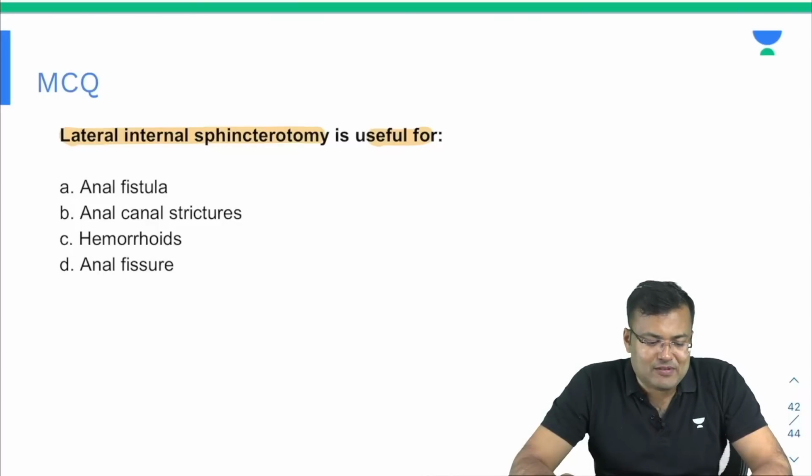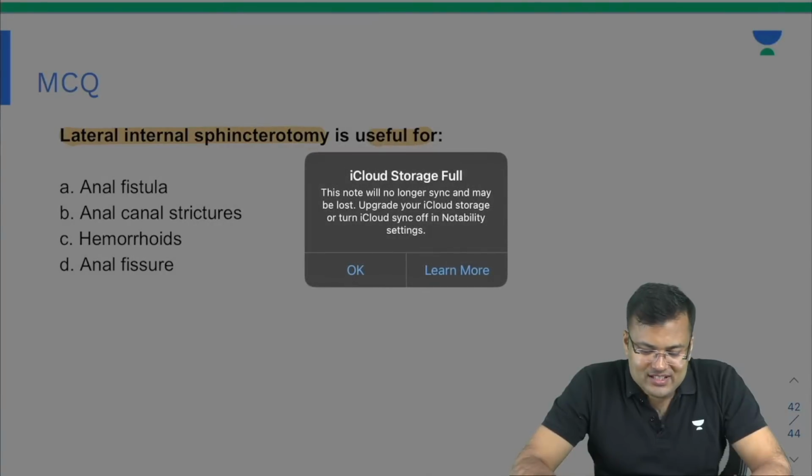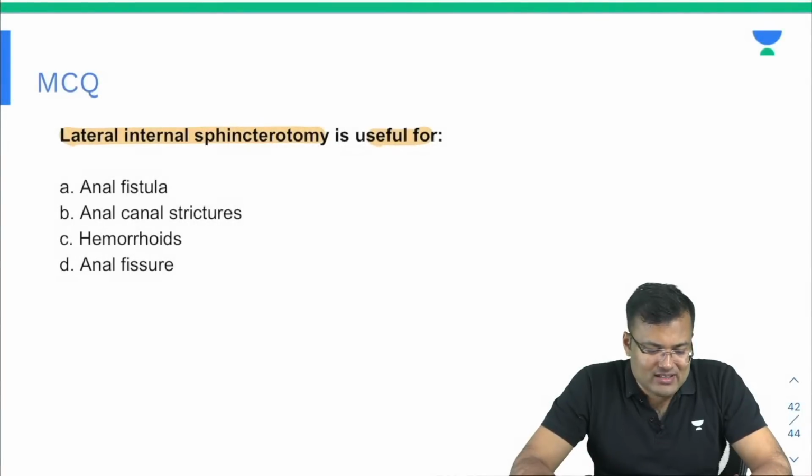Various types of hernia, it takes time. Clear? So you can watch the lectures because we have recorded lectures over that. Confusion will be clear, don't worry. Lateral sphincterotomy, guys. Tell me what is the correct answer.